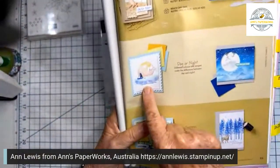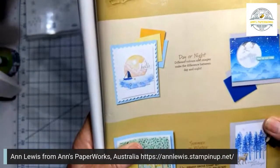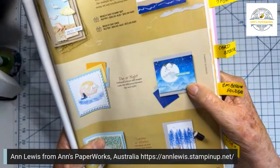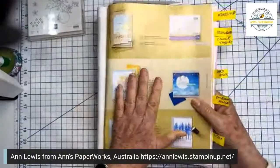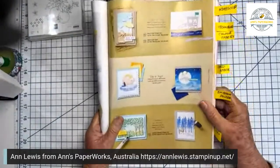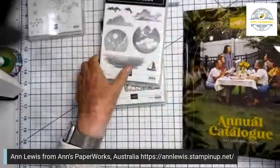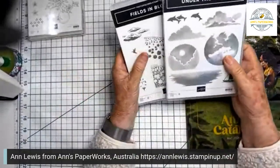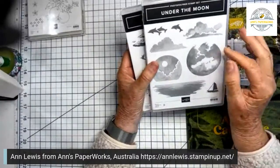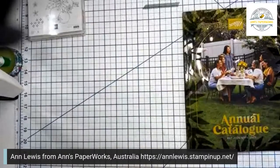So that's how that stamp set can be used. I'm hoping that you can see that. And then there's another way of using the other stamp set there. So I love this stamp set because all the work is actually done by the stamp to make it look pretty special. So always look for some of the single stamp sets. You don't have to necessarily buy a bundle, because they come with some really good techniques.